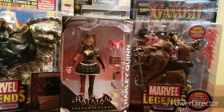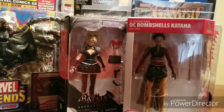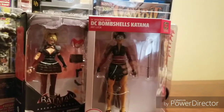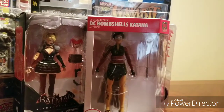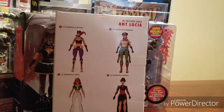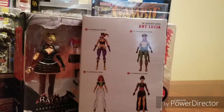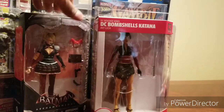So he was doing reviews on the Bombshells. He did the Katana one. And I'm like, dude, I gotta find that. It was an awesome fig. Dope review he did on her. She's already got the Harley Quinn bombshell, so had to pick up Katana to add to her collection of awesome figs.